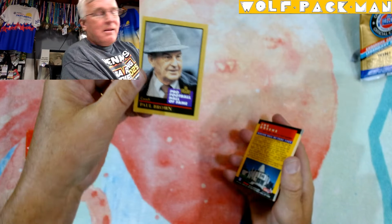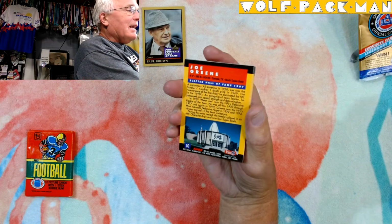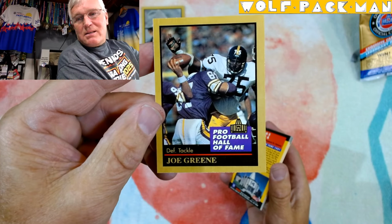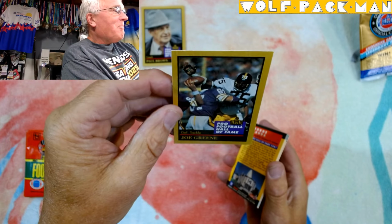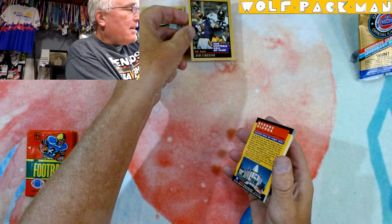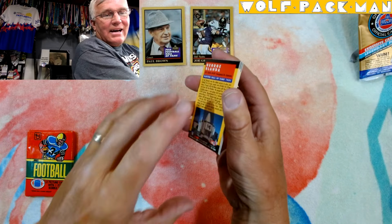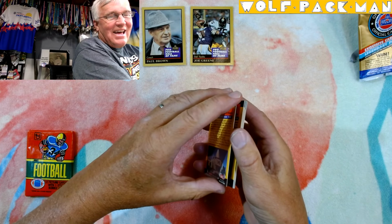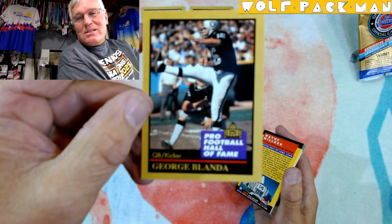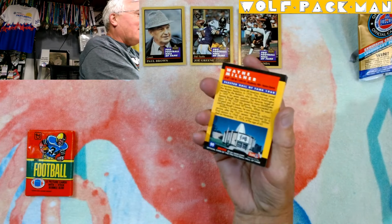But look at that. That's a cool card. So Paul Brown, Mean Joe Greene, the Steel Curtain, going against the Vikings, which were the Purple People Eaters. And that quarterback with number 9 for the Vikings, I don't know who that is, but it's not Fran Tarkenton. George Blanda. So how about that? It's like 2 of these guys I named in my intro. And notice his position, quarterback and kicker. That's what I remember about him too, that he was a kicker.